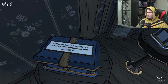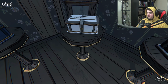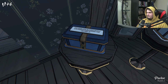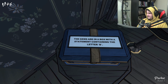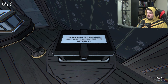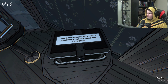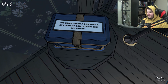So if the gems are in a box with a statement containing the letter B... Wow, okay, hang on. So this one can't be true. The blue box is false. My brain can't take this. Gems are in a box with a statement containing the letter B. The blue box is true. Gems are in a box with a statement containing the letter U. So, does this count? I am most confused, ladies and gentlemen.